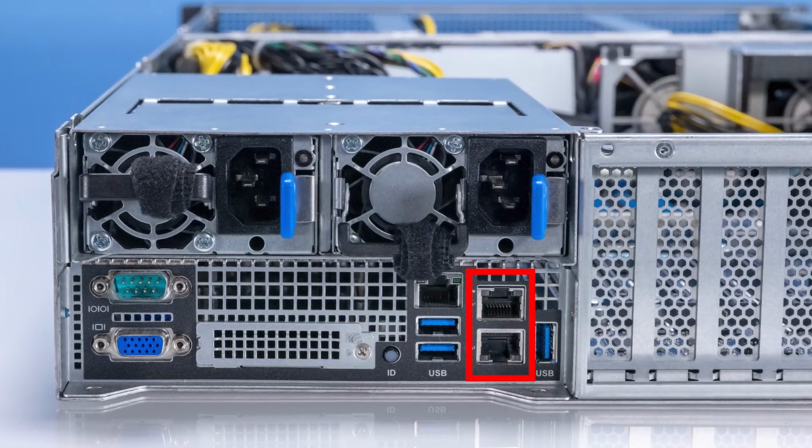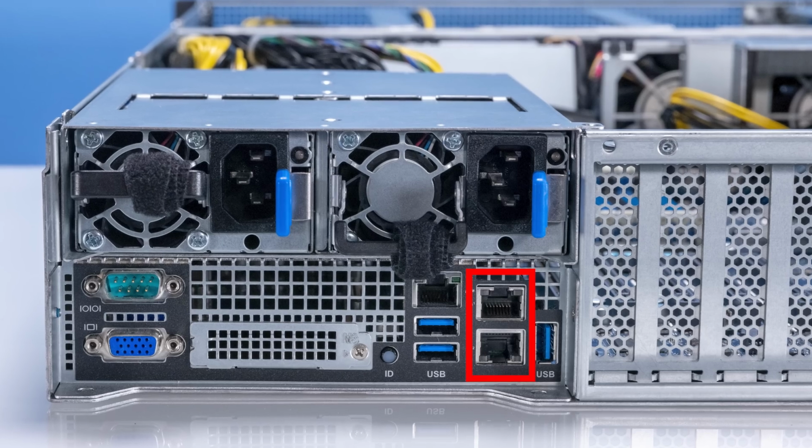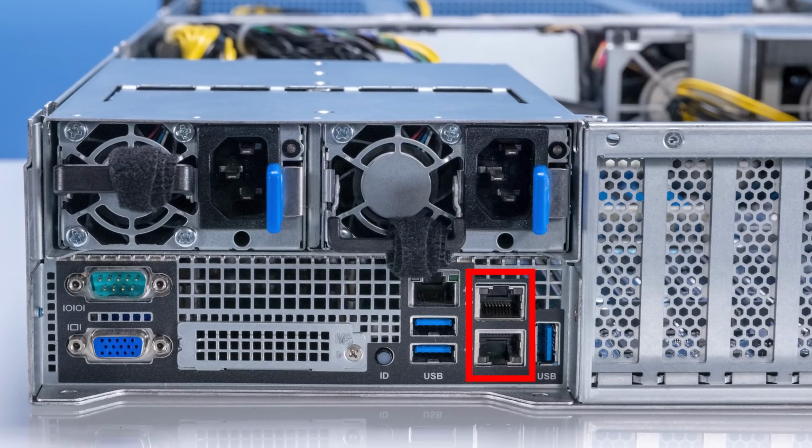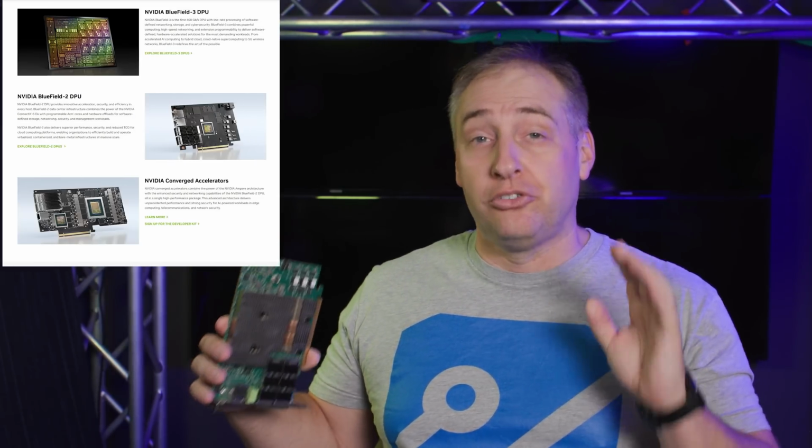So you think, oh, this is a super advanced server. Do you have fast networking? The answer on the motherboard is no. These are really more like out-of-band management ports, for when you're running an OS or something like that, and then your applications you would run on higher speed NICs. I will just note that the actual system itself comes with single port DPUs, so NVIDIA BlueField 2 DPUs.